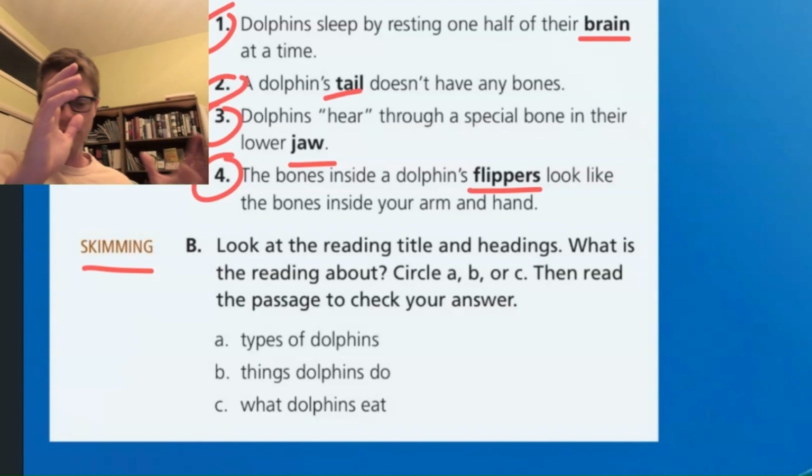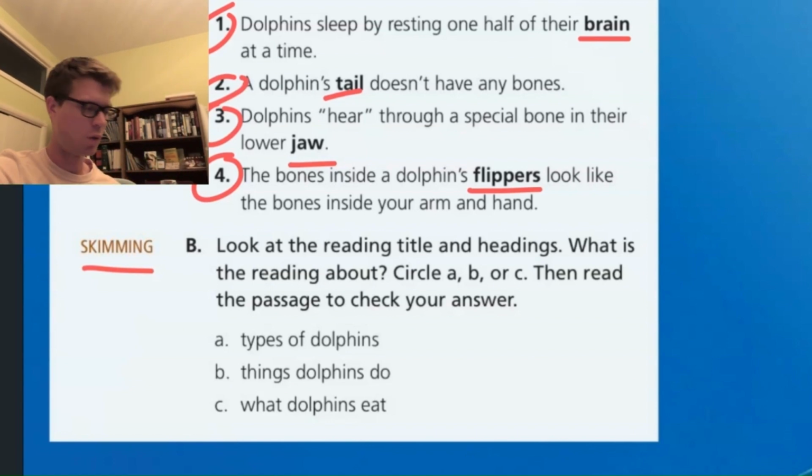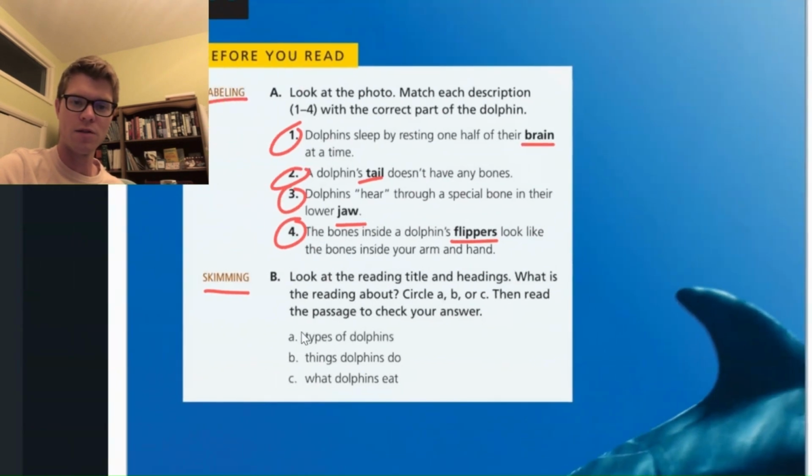Skimming is a really important skill when you're doing reading. You skim through something to get the main idea and the most important parts of the reading. If you can skim, it means you can go through something quickly and get the most important ideas. All right, so look at the reading title and headings. What is the reading about? Circle A, B, or C, then read the passage to check your answer.